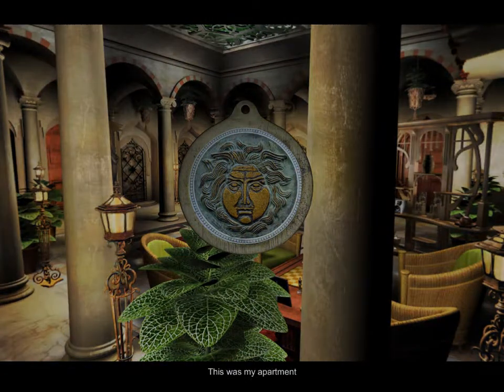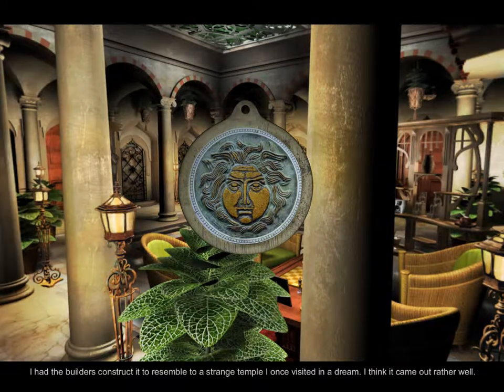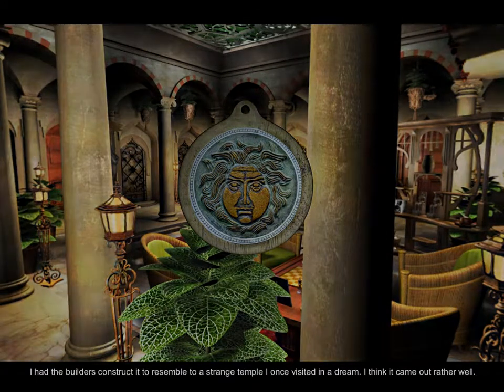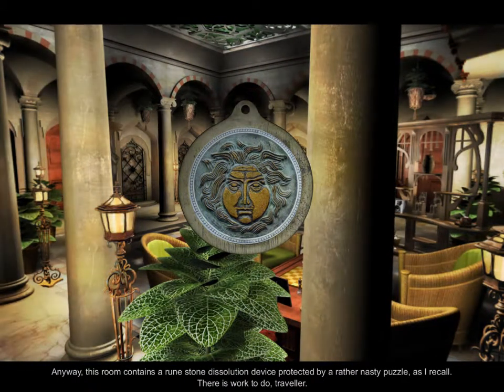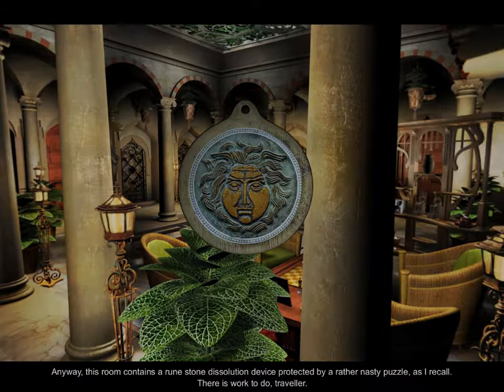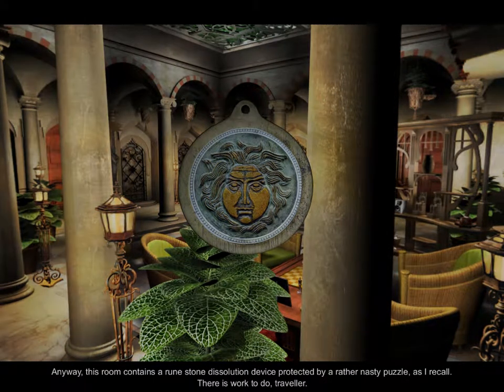This was my apartment. I had the builders constructed to resemble a strange temple I once visited in a dream. I think it came out rather well. Anyway, this room contains a runestone dissolution device protected by a rather nasty puzzle, as I recall. There is work to do, traveler.